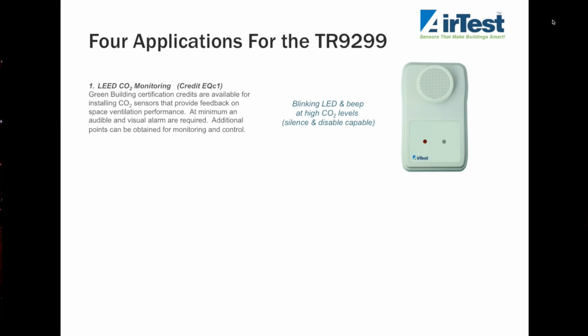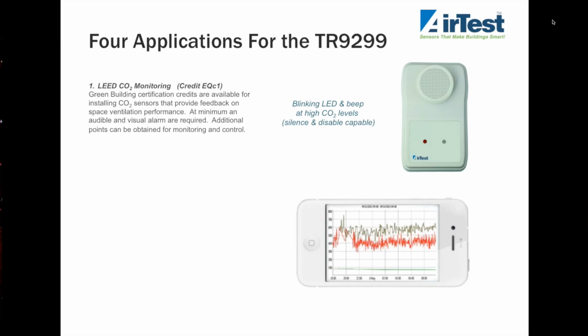Now, with the LEED program, it is possible to get extra points if you're doing active monitoring, say hooking this up to the AirTest cloud, or even further integrating it with the building control system. So that's one application for this. If you're, for example, doing the monitoring using the AirTest cloud, that information is available on a real-time basis through any kind of smart device that has a connection to the web.